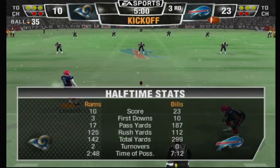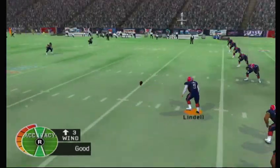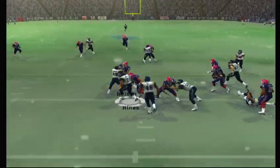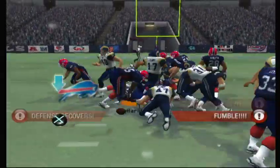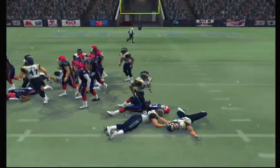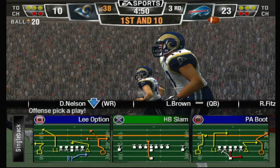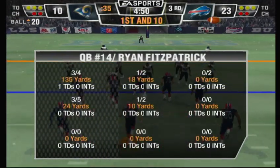Lindell looks ready to send it deep. Boots a line drive. Hines takes off from the goal line. He lost it. Picks up the ball and he can run. It's loose. Scoops it and he's still on his feet. And you can't believe what an emotional swing it is when you recover a ball on special teams. You go out there thinking the defense is ready to take the field and your offense goes sprinting out there instead.